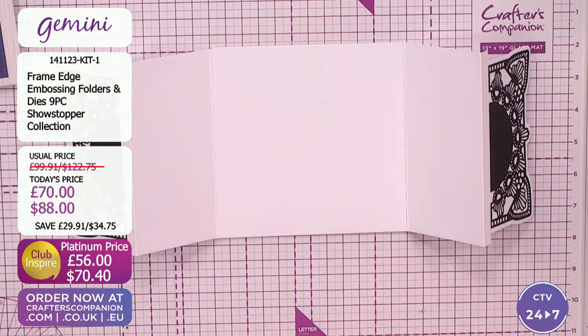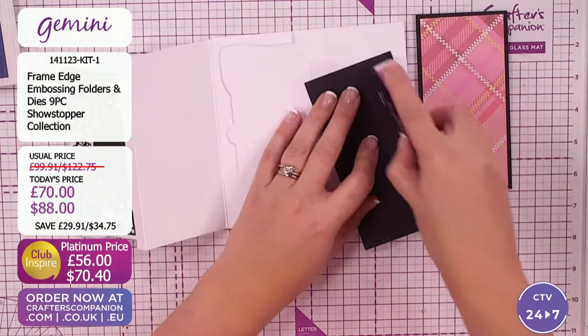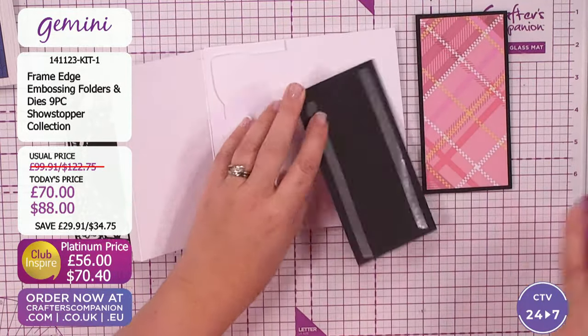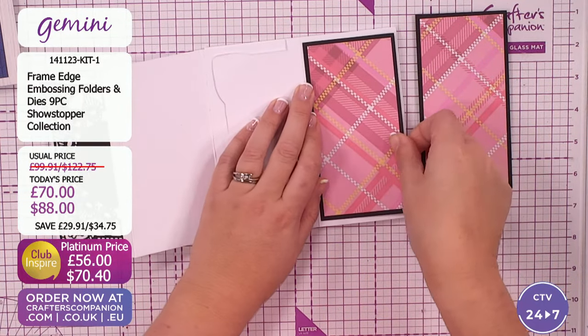Now, I'm just going to go nice and simple. I'm just going to mat and layer up a little bit of cardstock, Craig, onto the back of these. Awesome. And then do a little bit of that. This is the Art Deco one, so I'm going to do a little bit of Art Deco embossing.